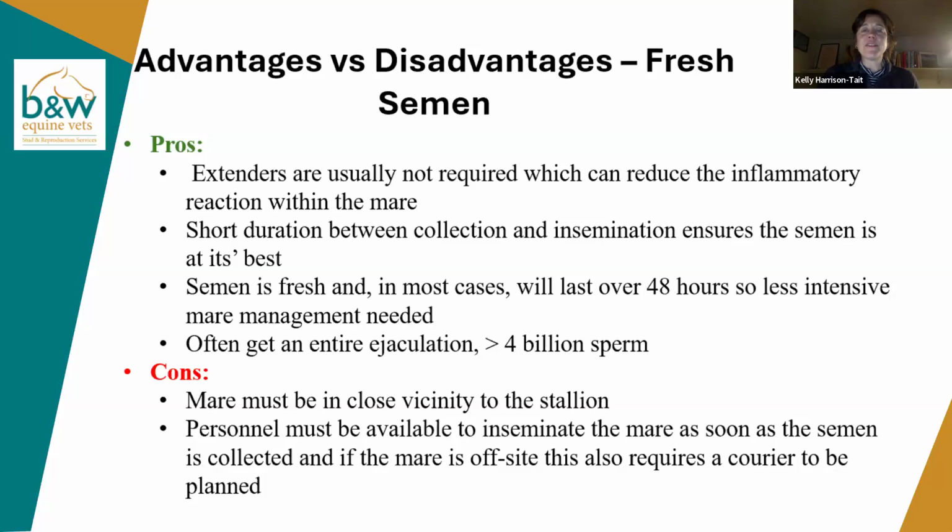It should last over 48 hours once within the mare. You would usually expect it to last at least 3 days, but 48 hours minimum. So there's less intensive mare management needed for scanning. After insemination, just scan her the next day, ideally, or even the day after. And if she's ovulated, then the fertilization should have occurred.